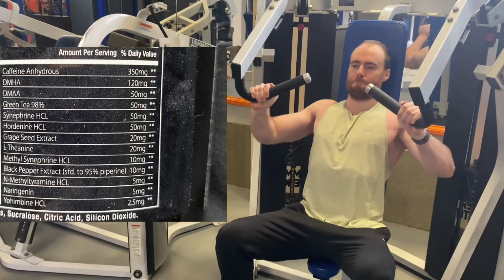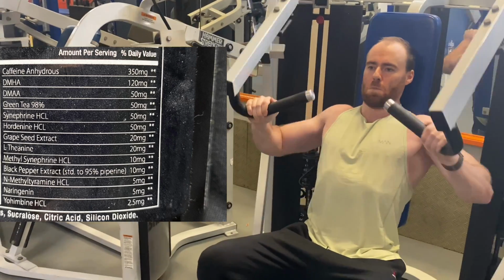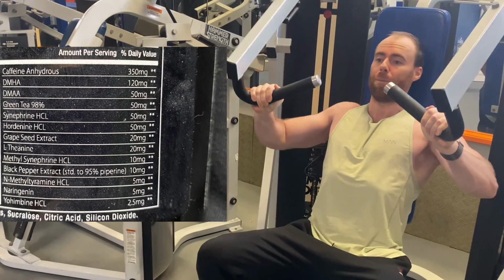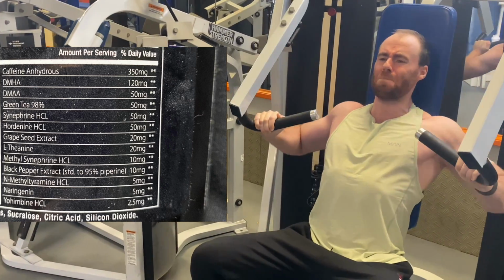Yeah, we've always had good experiences with pre-workouts that use both of those in the past, right? I.e. dark energy. Yeah, generally speaking. Then we've got green tea, 98%, 50 milligrams, which is a little bit more stimulation, a little bit of fat burning effect. It is a low dose, but we'll take it on the chin.